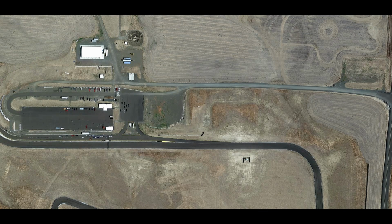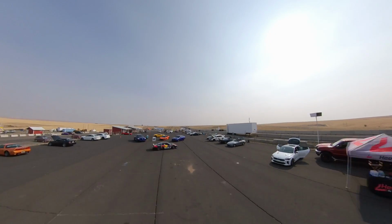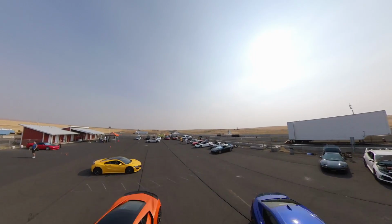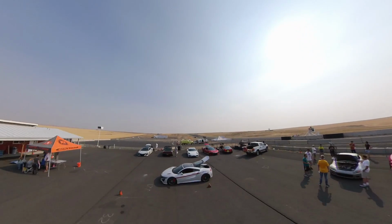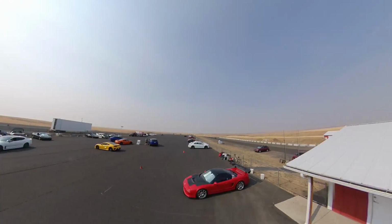The entry road, overflow lot, and garage access roads are packed gravel, but the false grid, the paddock, and the road to and from are all asphalt. The paddock itself is capacious and level. On the western end of the paddock, you'll find a welcome patch of shade under an awning and some of the nicest restrooms I've encountered at a racetrack. Probably on par or better than the hotel you'll stay at if you visit.